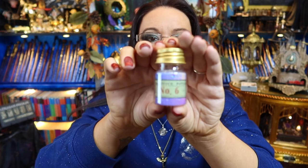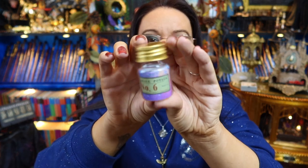We're on door six now. So far so brilliant. Okay, so we've got number six. I love how they're potion bottles. That was a good catch, wasn't it? That is genius, their potion bottles.